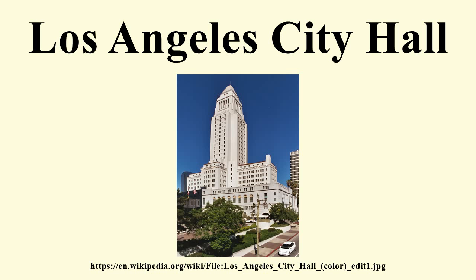Tower of Terror. In this 1997 made-for-TV movie, the main character's love interest works at a fictional newspaper, the Los Angeles Banner. The newspaper's logo is based on the top of the City Hall.